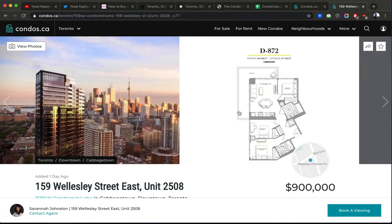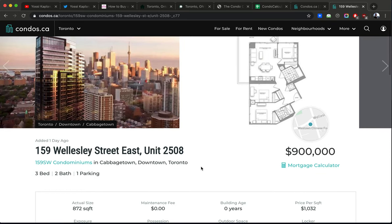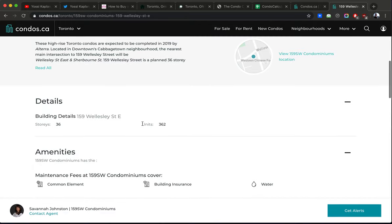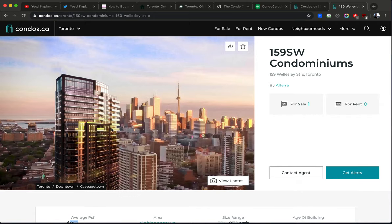Here is one of the first assignments I've seen on MLS. Maybe the first one, 159 Wellesley. That's really cool. This is a great building. I have an assignment here for sale. It's not on MLS, and that's 951. I wonder if it's got parking. It doesn't say, but this will be a really nice building to invest in because it will come in at about $1,000 a foot, either with or without parking. Very, very good investment, in my opinion.